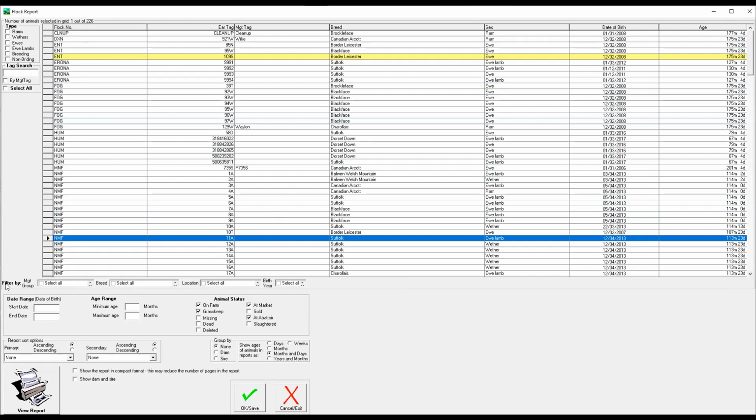In the bottom here, you can filter. We call them the filters. You can filter by management group, by breeds, location, and by birth year. You're able in the FarmWorks program to actually record locations like a breeding pen, a sick pen, the east pasture, and you can actually designate animals or assign animals to those locations. And you can actually sort by those locations.